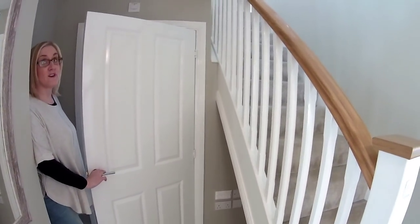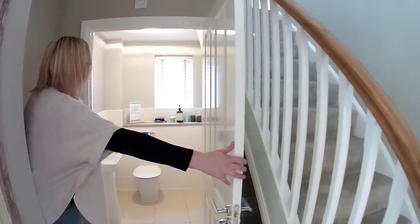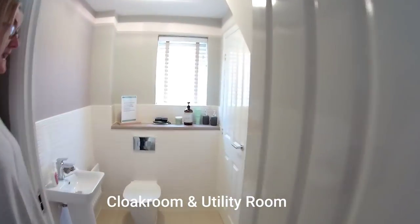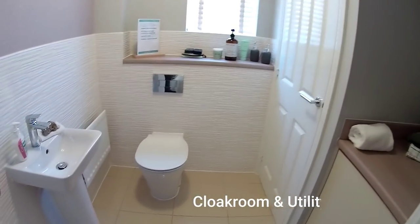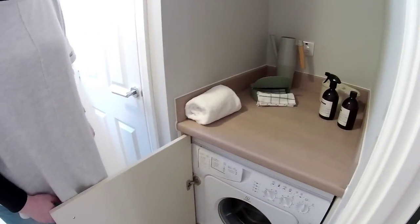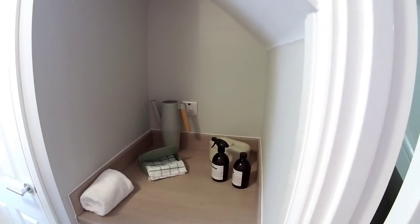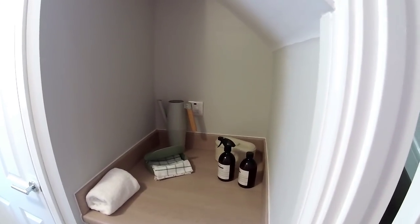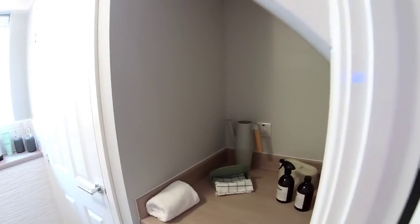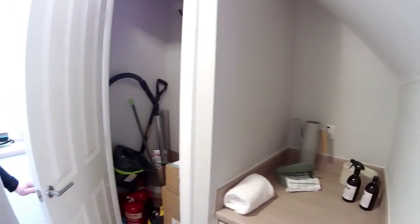And this is like Narnia when you open this door, because this is fabulous. So in here, this is your downstairs cloakroom. You've got your toilet, you've got your basin, your washer dryer. So space for that tucked away under the stairs. You could just fit a tumble dryer on top of there. A small one, possibly, not a full sized, I don't think. It's a nice little versatile space. But then you've got a big cupboard as well.